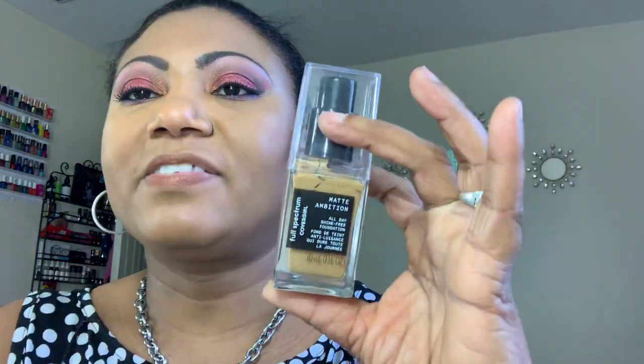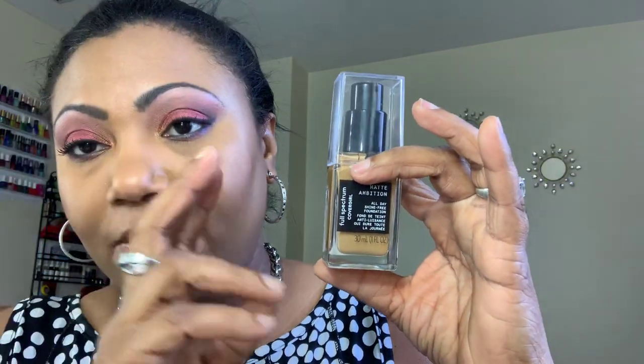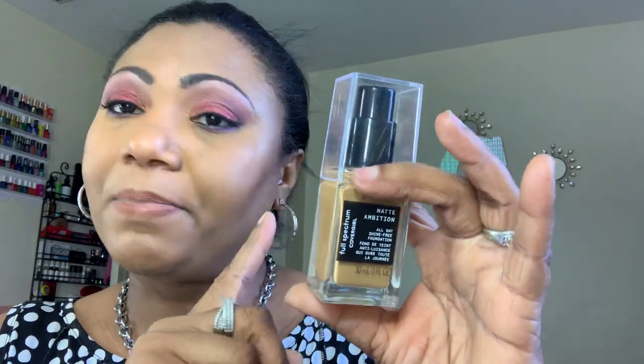However, that being said, this applies nicely. And if you're a woman of color, I think you'll be happy because you will find a shade. Based on the shade range I saw at the Walgreens I got this from several weeks ago, you will find a shade range for this. I have not picked up anything else from the line, but I think I will, because this has made it into my drugstore favorites.